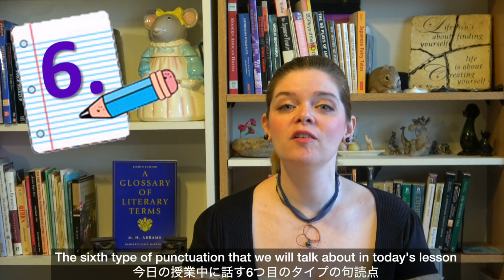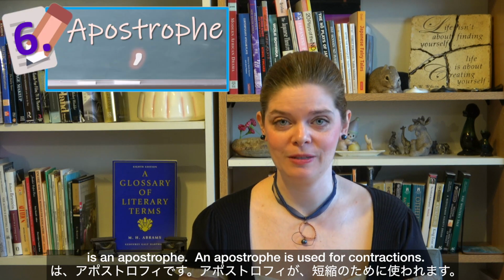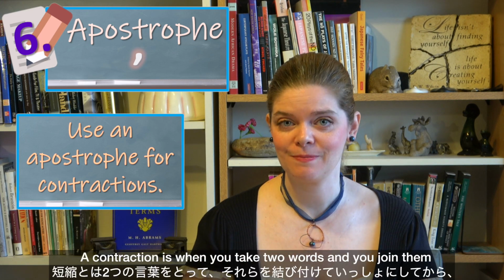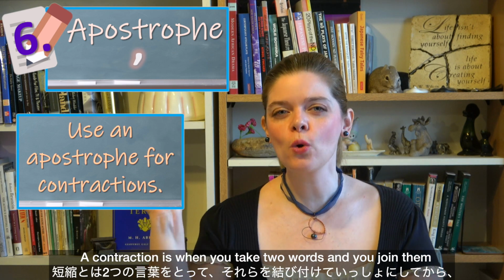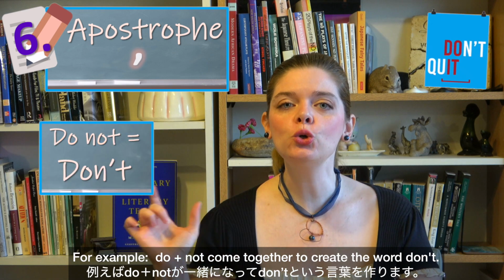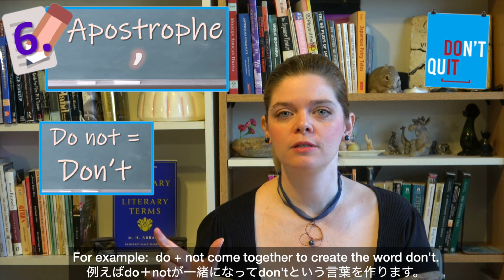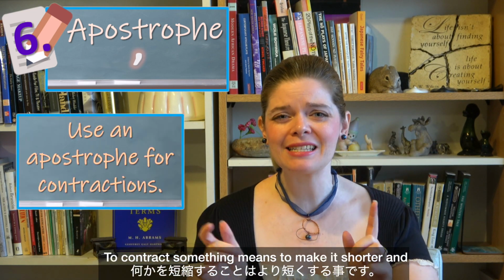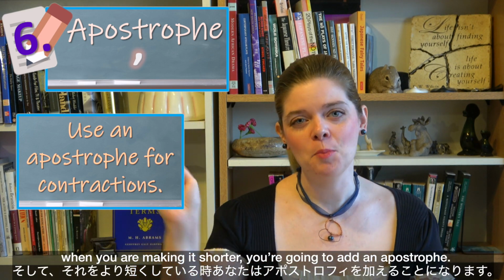The sixth type of punctuation that we will talk about in today's lesson is an apostrophe. An apostrophe is used for contractions. A contraction is when you take two words and you join them together and delete part of the second word. For example, do plus not come together to create the word don't. Don't is a contraction. It's made shorter. To contract something means to make it shorter. And when you're making it shorter, you're going to add an apostrophe.